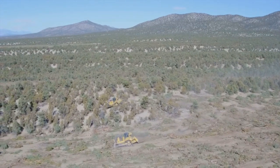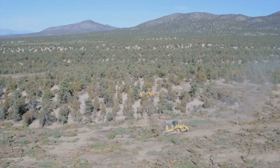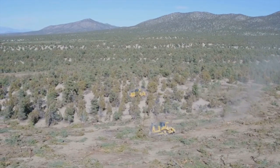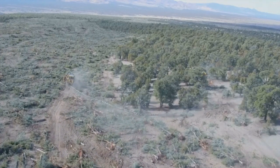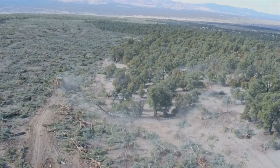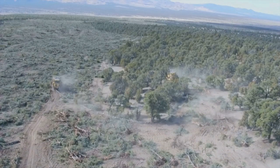What you are currently seeing is a 20,000-pound chain being dragged by a pair of 80,000-pound bulldozers across a forest of pinyon pines and juniper trees. We did not film this in some faraway underdeveloped country. This is Utah, and even though it is out of sight, it needs to be in the minds of every Utahn that cares about wilderness.